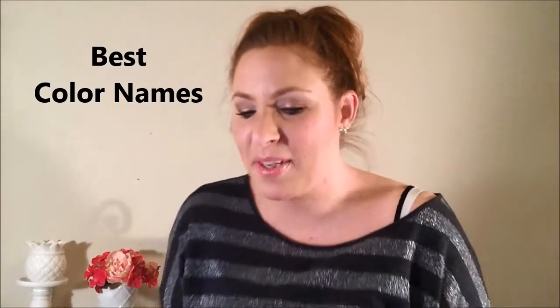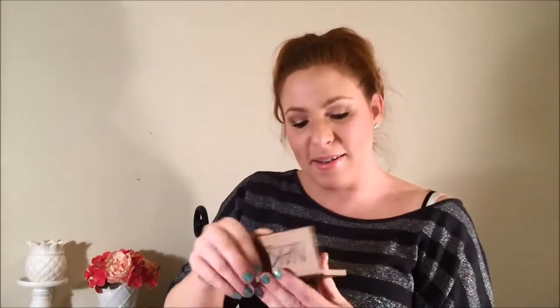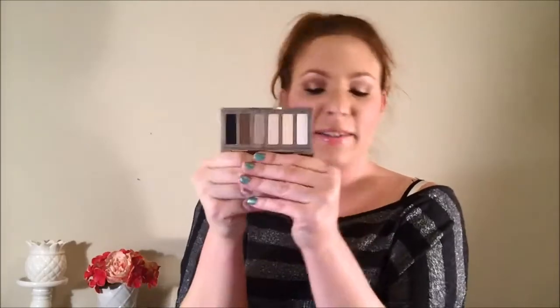Best color names. Really it could go between a couple of these palettes that I have, but I have always really liked the names in the Naked Basics palette. Walk of Shame, Foxy, Naked 2. Naked 2 is an amazing shade. Faint and Crave. When I saw that question, this palette instantly popped into my head. So I think best color names to the Naked Basics little palette.